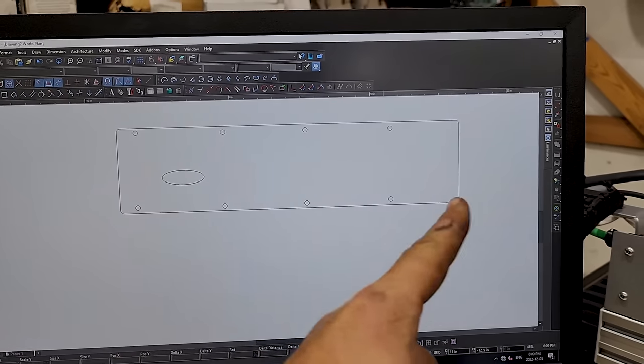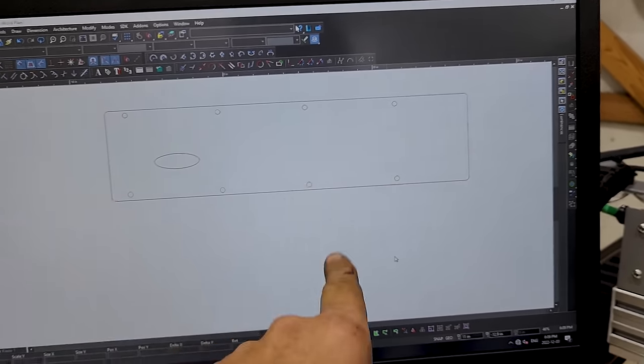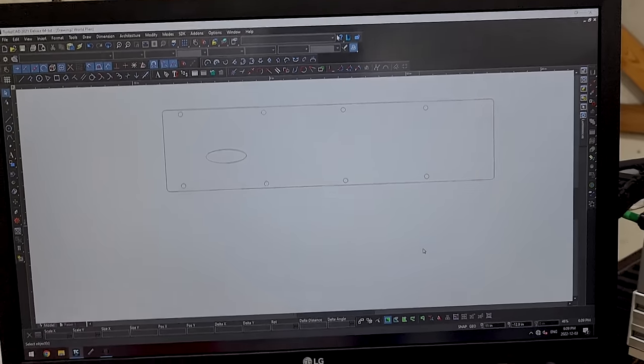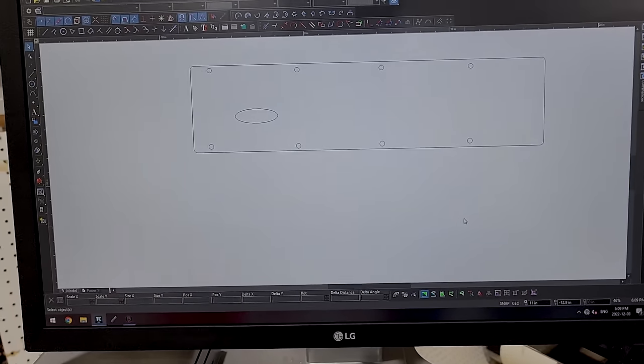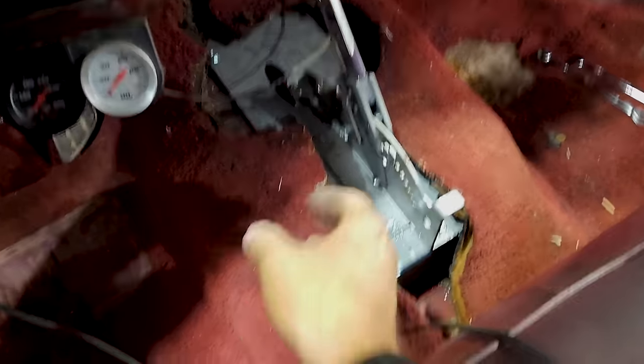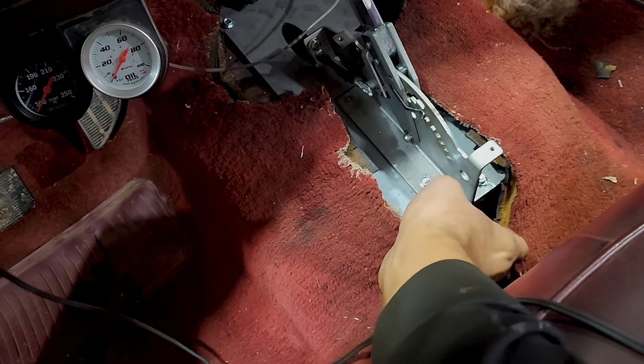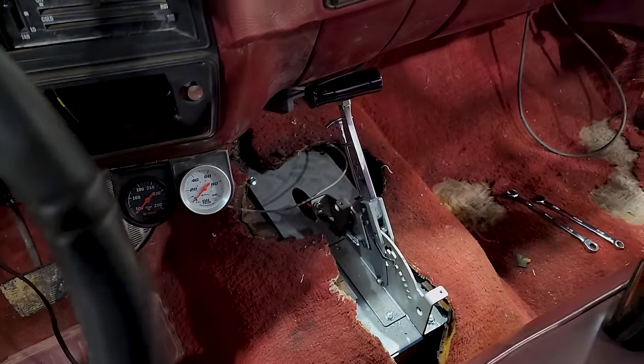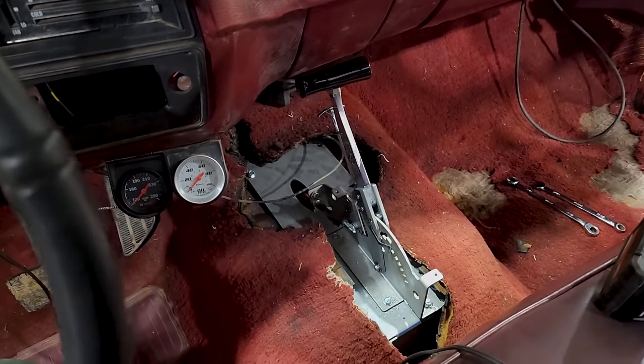Guy whipped up this plate really quick. Shifter will sit in here. This will attach to the floor, the hump. Cable goes through there. I don't know. Maybe that'll work. Well, fellas, she ain't perfect, but we got support down here now. Much, much, much better. That's good enough for the girls we date.